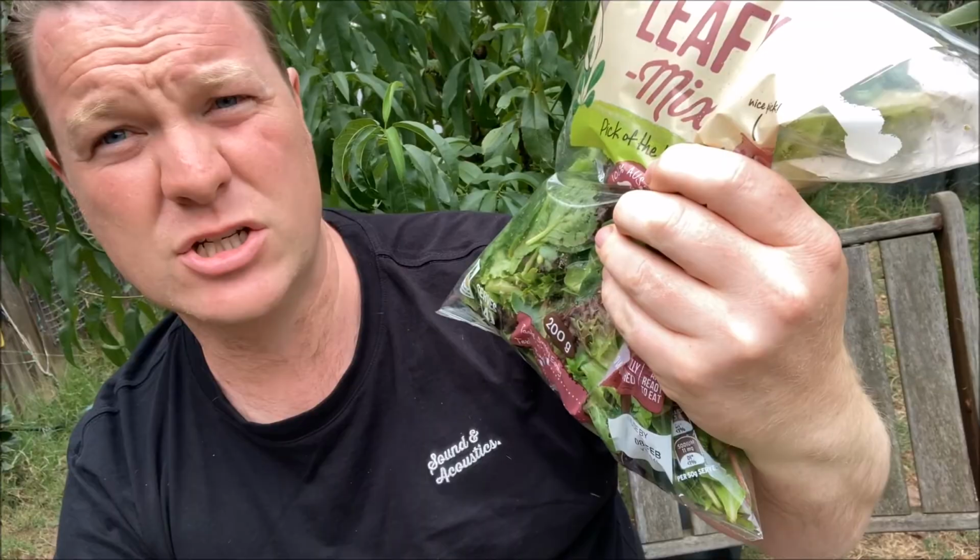What you need to do is do two things. Number one, head down to your local supermarket and get a bag of greenery. The greener the better. I'm talking rocket, spinach, cabbage, anything that's bagged up, ready to eat.